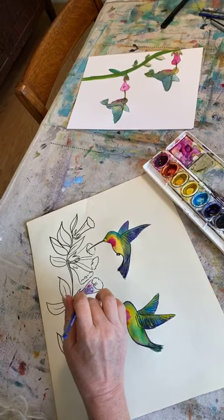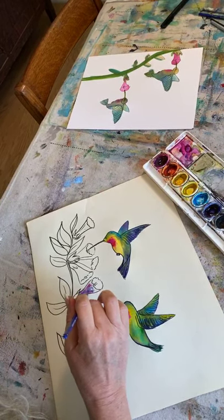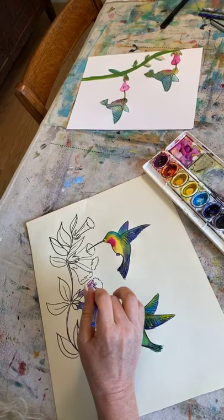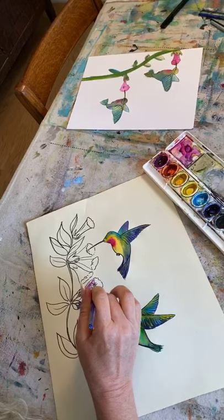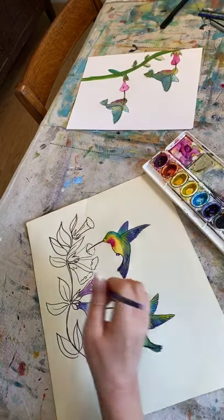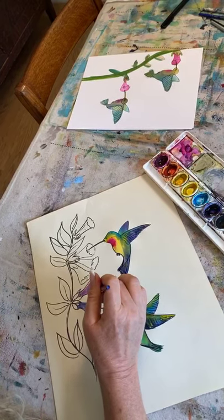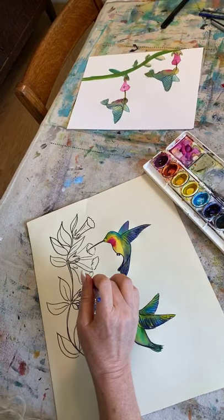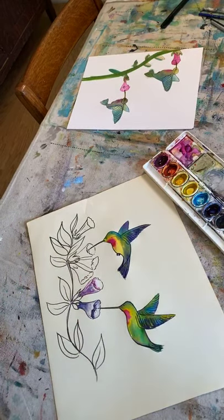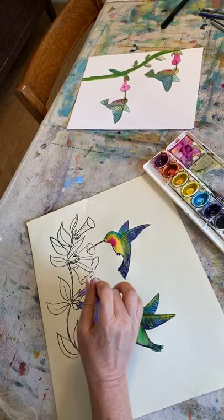A little pink into my purple, and it changes up the color of my flower a little bit. Because in my garden, you can have all the different color flowers. This one got a little wet.